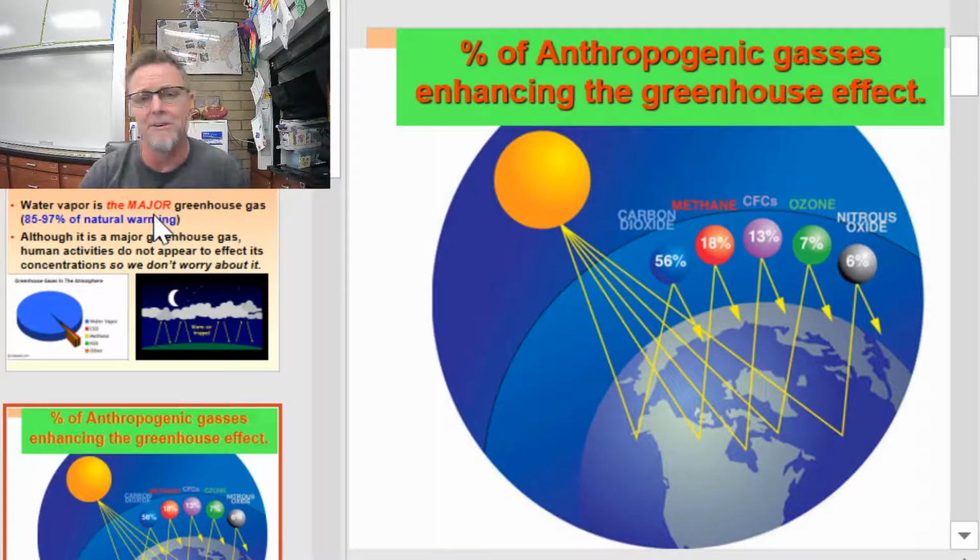There are, however, some specific chemicals that you learned about in chapter 17 of your book that are anthropogenic gases, or gases that basically people play some role in releasing into the atmosphere. Here they are: carbon dioxide, methane, CFCs, ozone, and nitrous oxide, or nitrogen oxides. Each of these are listed as air pollutants that are produced by some form of human activity.